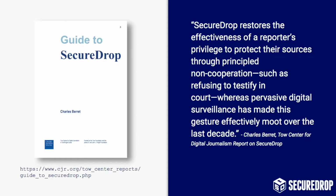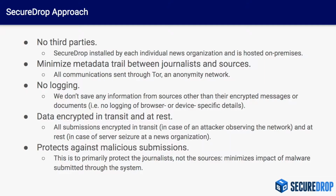So that's the problem that SecureDrop aims to solve, and Aaron aimed to solve, which was put very nicely in this Tau Center report on the project that came out a few years ago. SecureDrop restores the effectiveness of a reporter's privilege to protect their sources through principled non-cooperation. The way that we do that is by minimizing these third parties primarily.